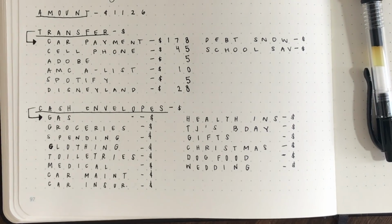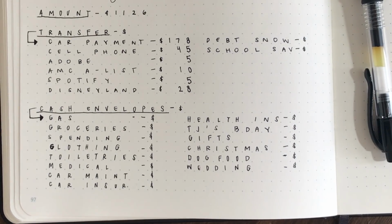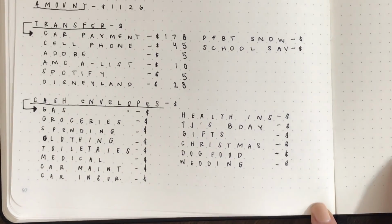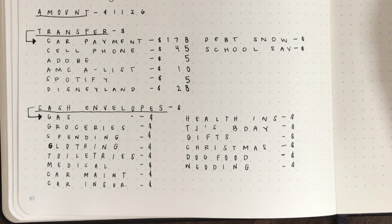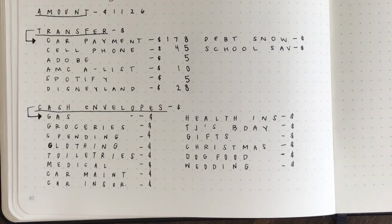I can't remember if I used my gas money. I think I did because my tank is full. Yeah, okay, so this is one of those weeks where my wallet, you guys, is completely empty. I do not have a dime left over. So gas, I'm actually not gonna put anything in there because I do have a completely full tank. And this month, I'm not gonna be really going anywhere.